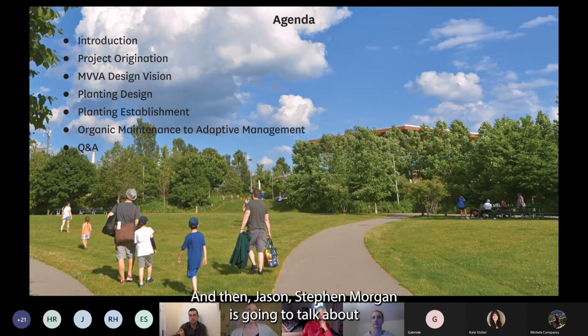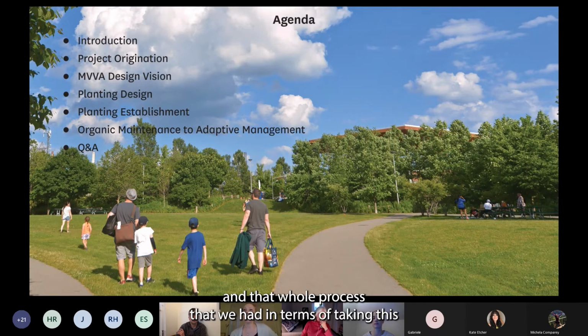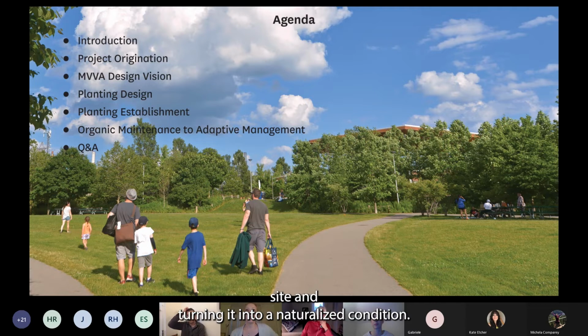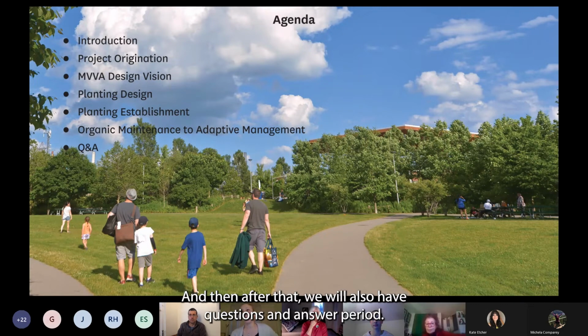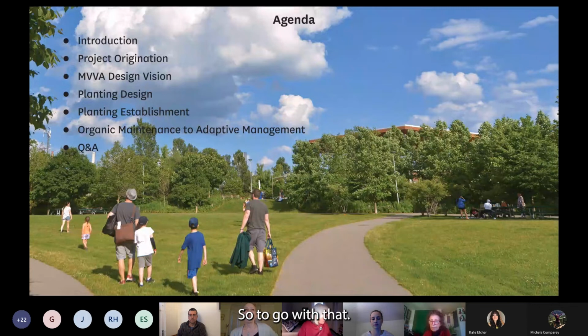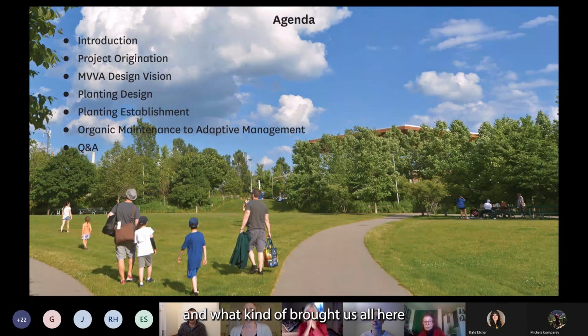And then Jason Siebenmorgan is going to talk about the planting design for Corktown and the planting establishment and that whole process we had in taking this industrialized site and turning it into a naturalized condition. After that, we're going to talk about the approach to maintenance, which is based in an organic approach. Then we will also have a question and answer period. So with that, we will turn it over to Cynthia to go through her description of Friends of Corktown and what brought us all here.